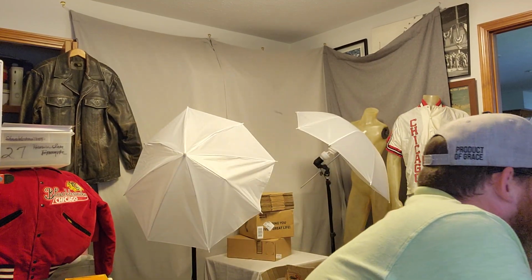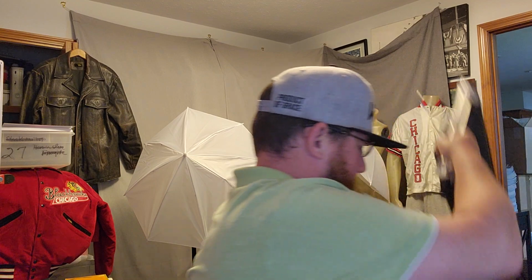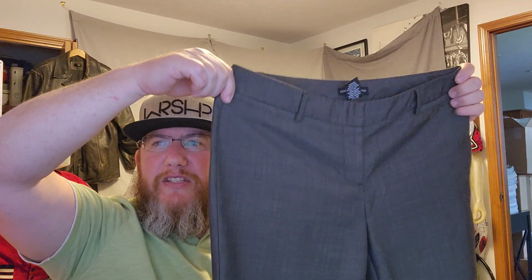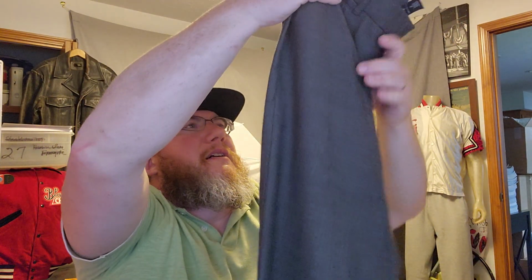The next item is a pair of pants. Ladies' pants. These are New York and Company, size 4, gray, straight flat front pants, slacks. These sold for $15 plus shipping on top. Pretty good for a pair of pants.